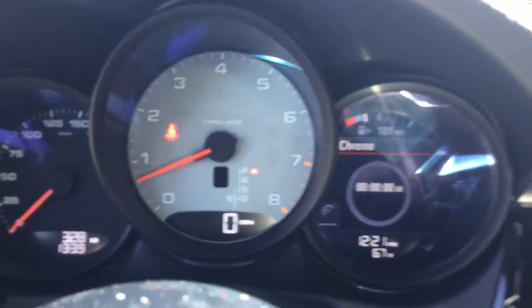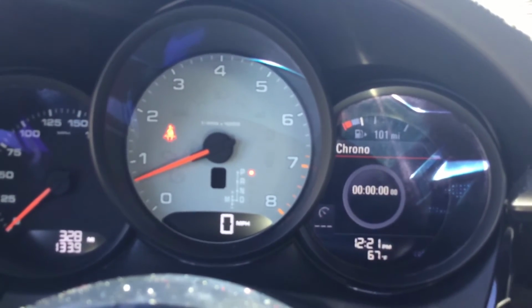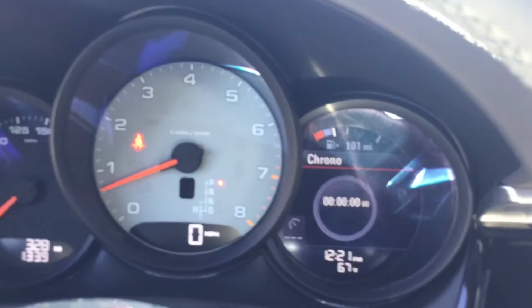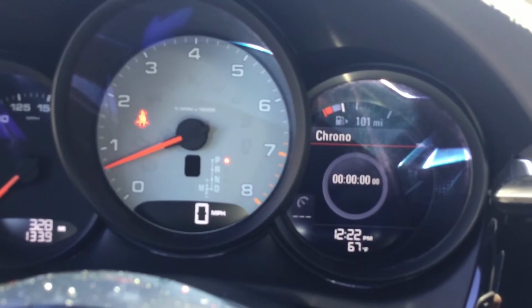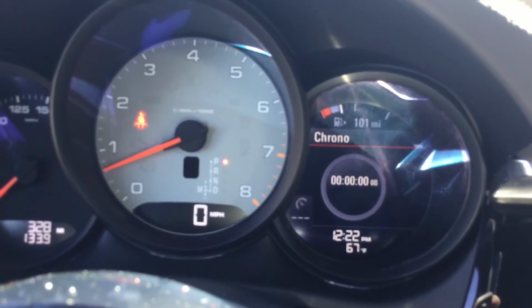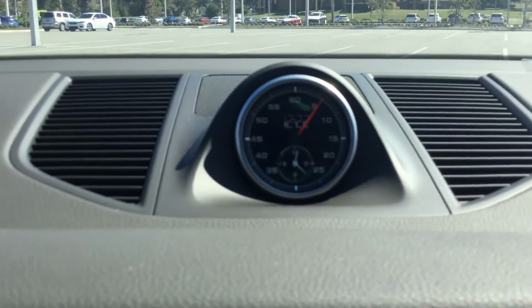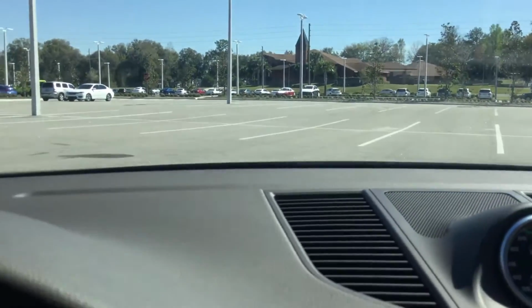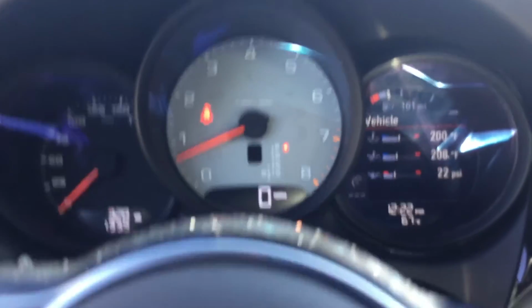This one does have the Sport Chrono package, which gives you a couple of things, and I'll go over some of it in a second. The Sport Chrono is going to give you, in the instrument cluster, your lap timer, which is what's here. You activate it from this menu, as well as giving it to you up here. As a standard, the Macan has a clock here in the dash, but when you have the Sport Chrono, the clock also becomes a lap timer as well. And then you go back to the main menu.